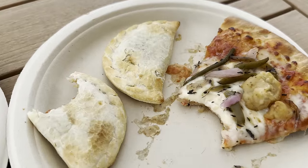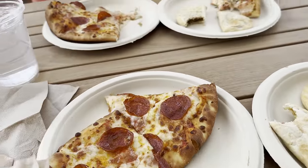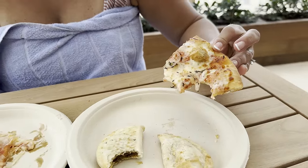All right, we are starting off early here. Two pieces of pepperoni each, because we weren't sure about the other items. But this was a shrimp escovice pizza. Yeah, it's interesting. I'm not sure I'd get it again.